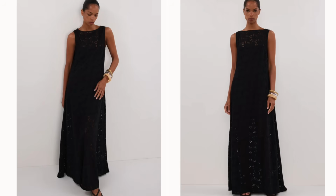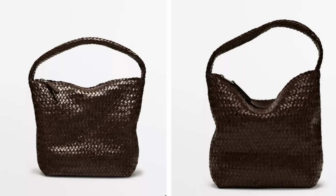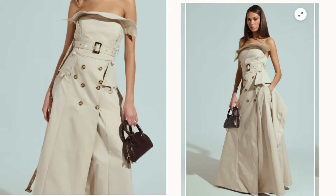This would just be, with some big gold bracelets, totally up my alley, and one of the reasons why I love neutrals. Now this is a fully leather bag, more expensive because it's all leather and fabulous quality, but if you care more about quality and less about price, this is a beautiful woven bag that you should take a look at. And this is for the person who wants something a bit different, right?